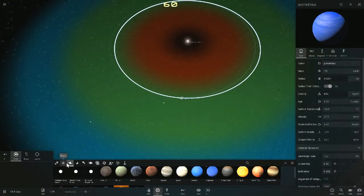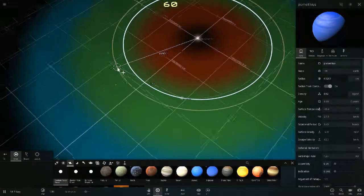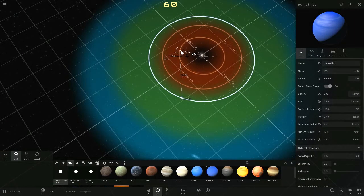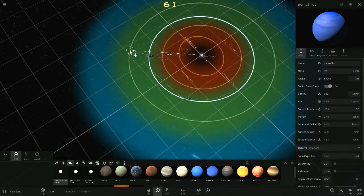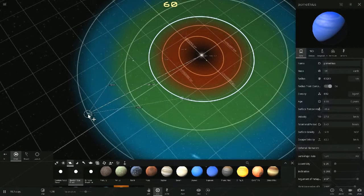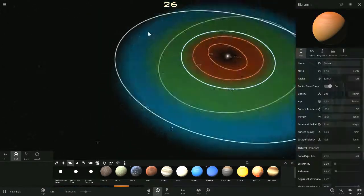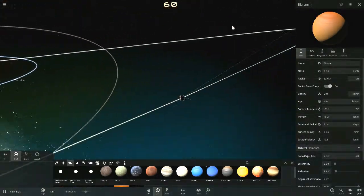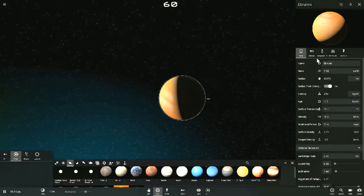But there are other planets in the system. There's one here, one here, one here, and another gas giant I believe is about here. Now this might sound like I'm being an absolute idiot, and I don't really mind.